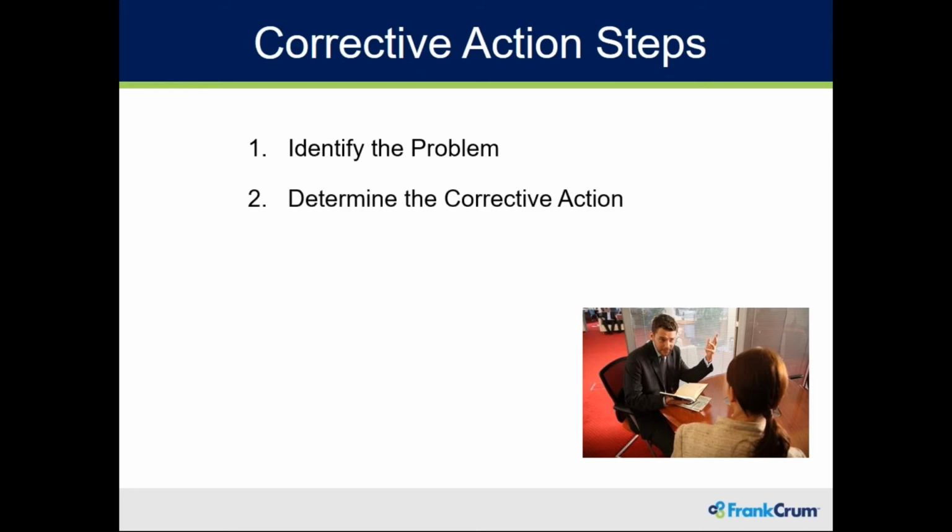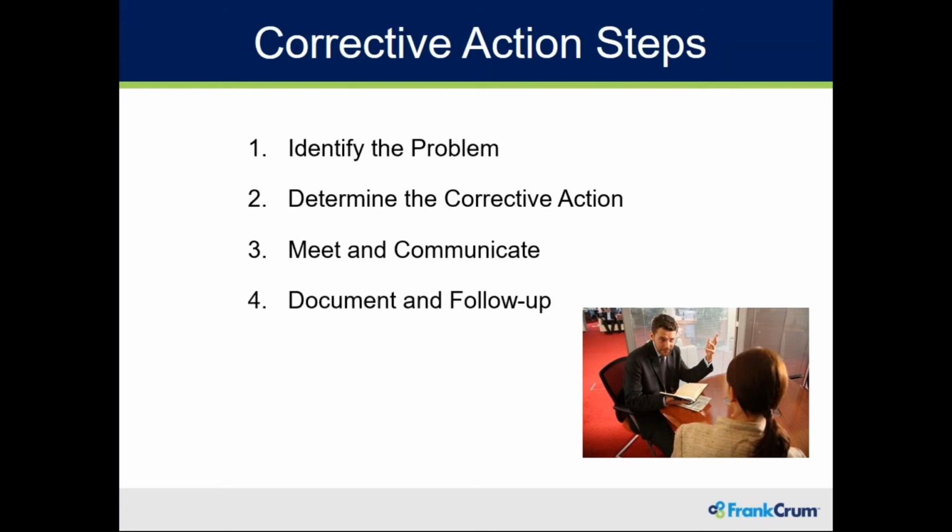Once you've decided those two things, you want to meet and communicate with the employee that needs to focus on improving their behavior. And then, very importantly, you're going to want to document and follow up with the employee.